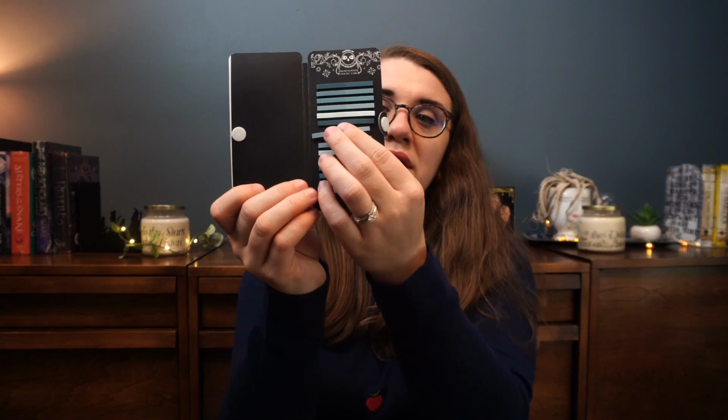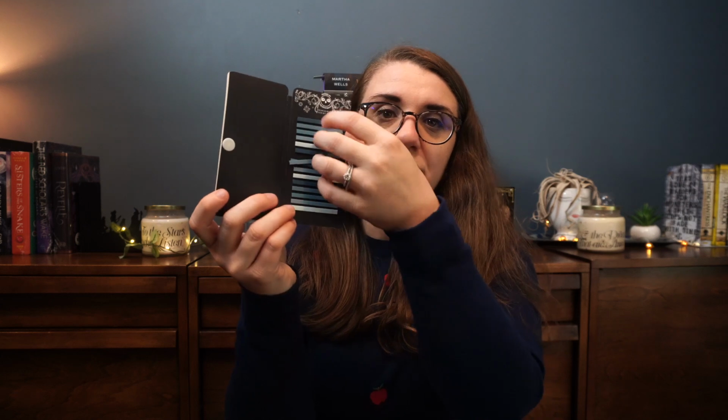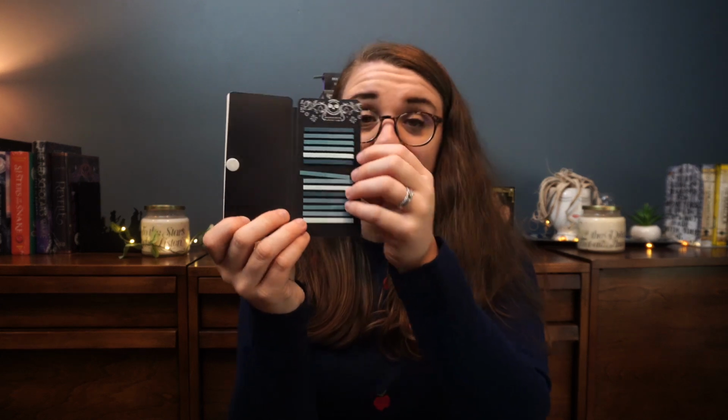On the inside, there are little strips to annotate books with. There's less now, but these are really cool. I'm not a big annotator when I read just for enjoyment. If I'm reading to study something, then I'm a big highlighter, but not really for enjoyment. Usually I just take notes on my phone or in a book journal. So I'm going to be interested in how I end up using these and if I end up sticking to them.